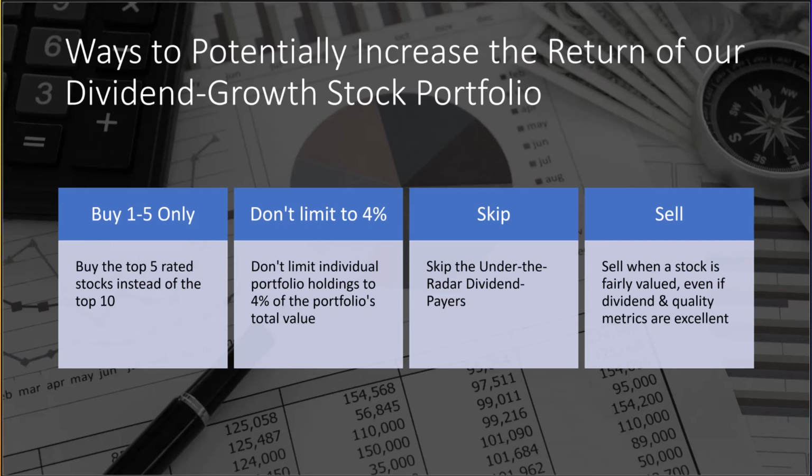Now, we don't sell often in the portfolio and tend to only sell if the company cuts the dividend or the stock appears to be overvalued or the company's dividend quality metrics fall out of the top 50% of companies. In other words, if a stock appears to be fairly valued but the dividend and quality metrics are still good, we usually will not sell the stock just because it's fairly valued.